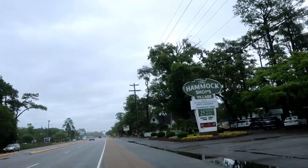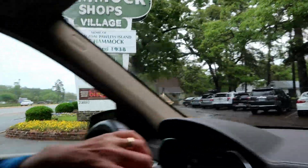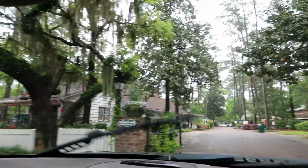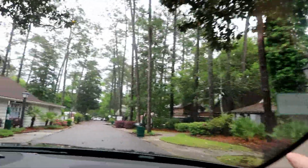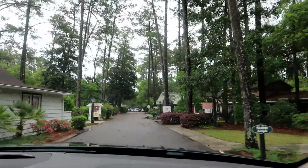Time to explore in the Hammock Shops Village, home of the original Pawleys Island rope hammock. And it just looks adorable down. Oh my God, I thought that said adorable. It says affordables. So it's so cute down here.